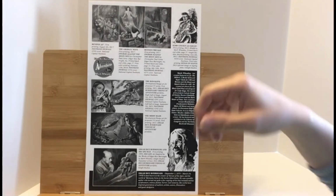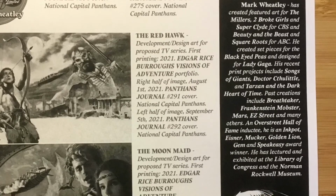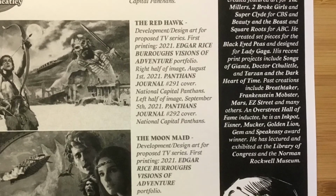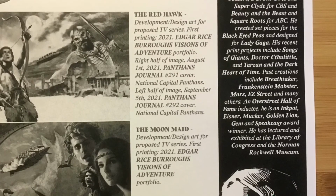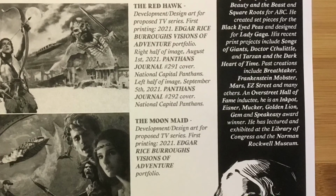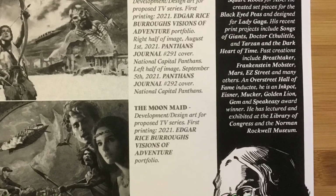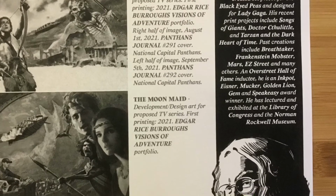And so it also has a bio of Mark Wheatley, and it says that he has created featured art for The Millers, Two Broke Girls, Super Clyde for CBS, and Beauty and the Beast, and Super Roots for ABC. He created set pieces for the Black Eyed Peas and designed for Lady Gaga. His recent print projects include Songs of Giants, Dr. Cthulhu, and Tarzan and the Dark Heart of Time. Past creations include Breathtaker, Frankenstein Mobster, Mars, Easy Street, and many others.